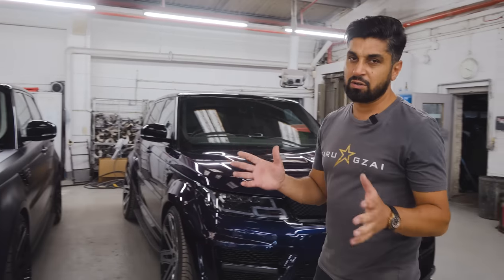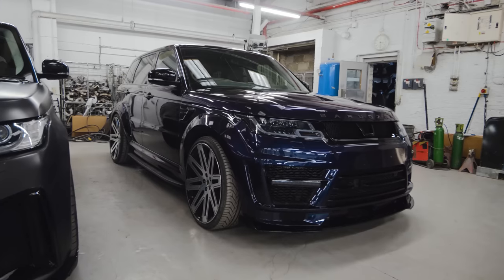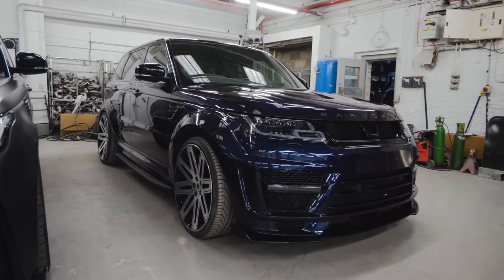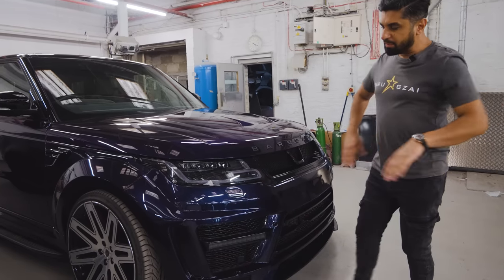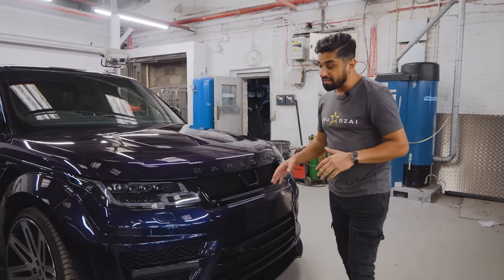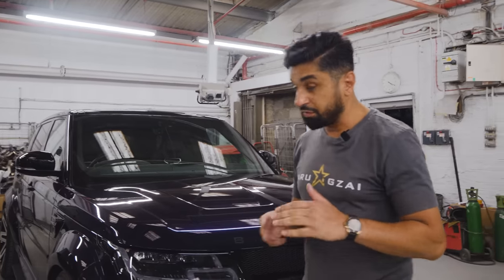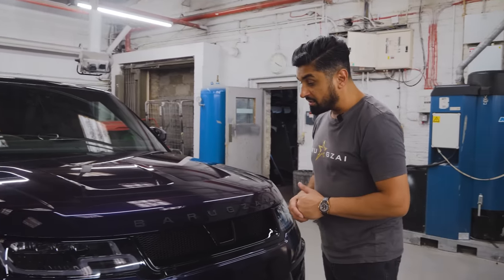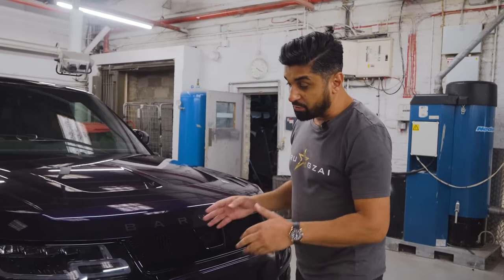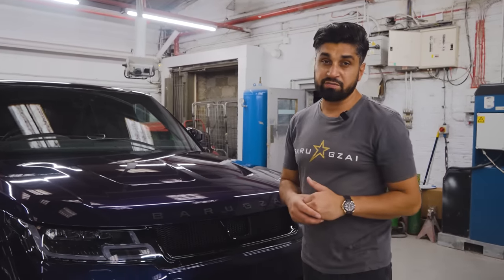And now let me show you this car. This car is also, again, a brand new SVR. And we've done some modifications on this. So this Barugzai front bumper has been modified to fit this facelift model. This bumper was actually designed to fit the 2014 to 2017 model, not for the 2018, which is this. And so the customer wanted this bumper on there because we did a similar body kit on his previous Range Rover Sport.